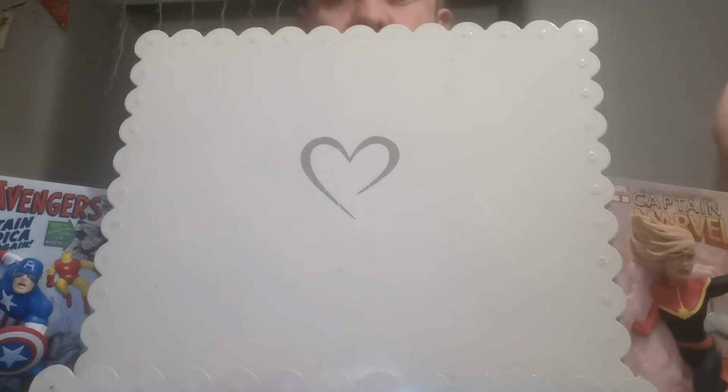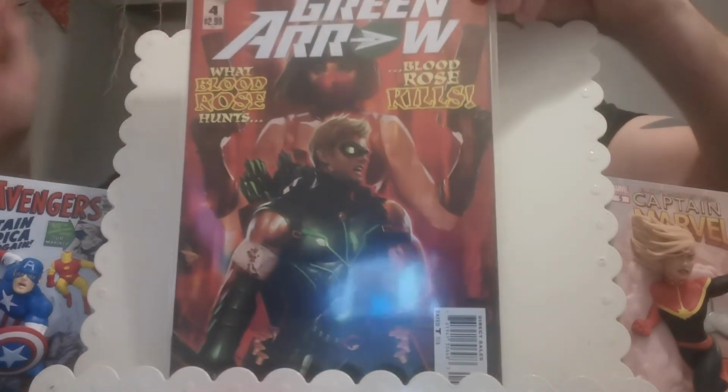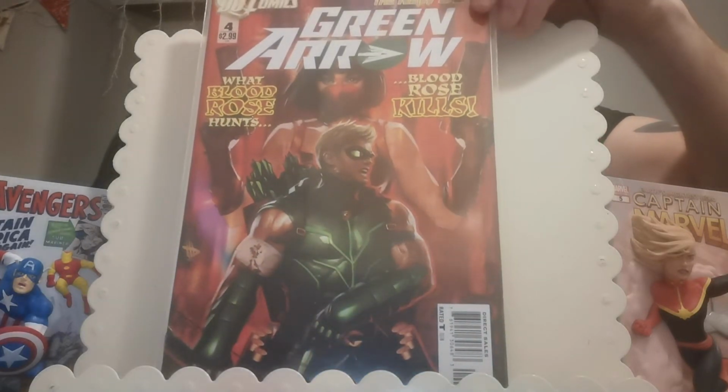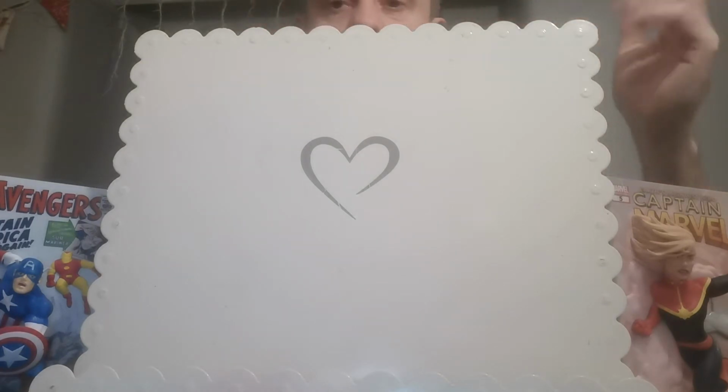I've virtually got every single Green Arrow key there is known to man. This was one I was missing. This is Green Arrow issue 4 from the New 52 run. I had the first cameo, now I have the first full appearance of Blood Rose. Like I say, £1. And these are all on Key Collector app.